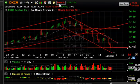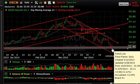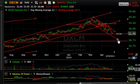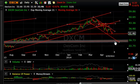Dexcom, the box is short, continuing weak, although it's only down 20 cents today. Look how it's zoned in on this support level. If you take that support level out, the next target could be down around 28, even as low as 26.75.